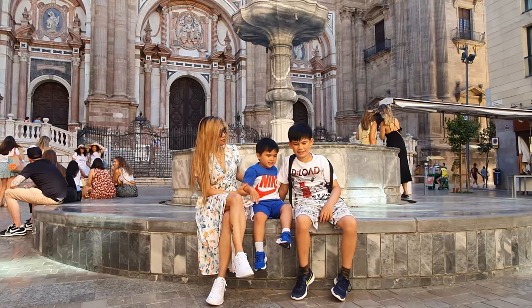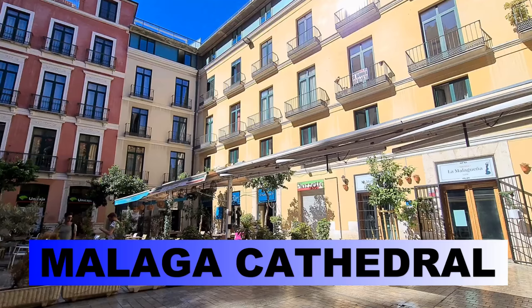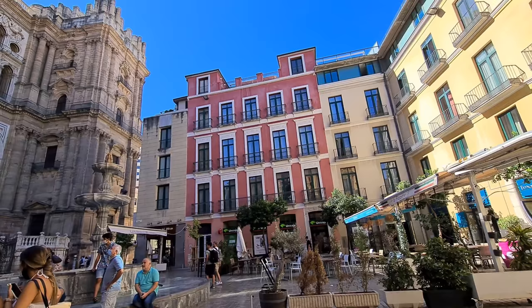The Malaga Cathedral. Even if you are not into church, I still recommend that you take a look at Malaga's impressive cathedral. Built between 1528 and 1782, after Queen Isabella and King Ferdinand expelled the Moors from the Iberian Peninsula, Malaga Cathedral is one of the city's top historic landmarks.